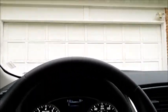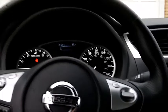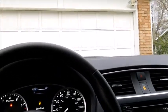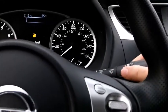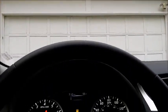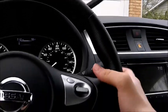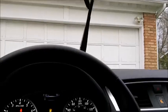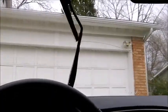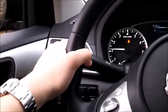Windshield wipers, which are actually, unlike my mom's 2016 Toyota RAV4, they are intermittent wipers. Her car does not have this. So you can do that, and then of course you can slow it down a little bit, depending on your liking. Then there's the mist. You can go fast. And then if you pull, you can wash. It's pretty nice. Turn signals.